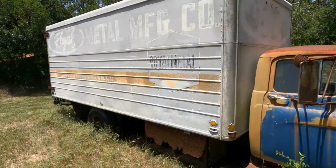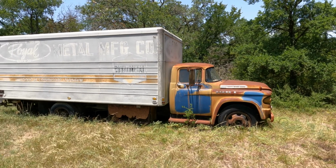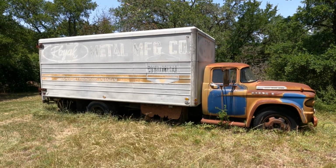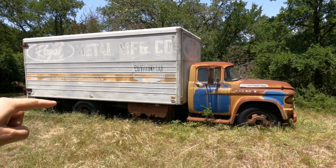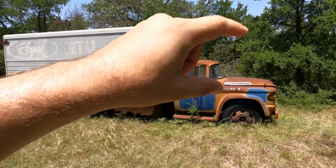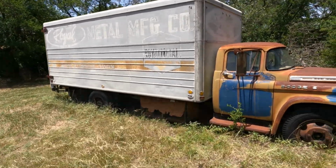Oh man. So I don't know. Again, this is probably my most favorite thing out here. I just have no idea what to do with this bad boy. So somehow I gotta delete that and either put something else on this frame or just take this cab off and put it on something else. But man, this thing is just so cool.